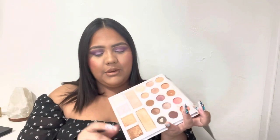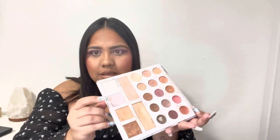This one's so old, but I still like it. I'm gonna use this little shade, like a purple highlight. Put that in the inner corner, and then I'm gonna put that on my cheeks too. It's just a little lighter, just to brighten up the inner corner.